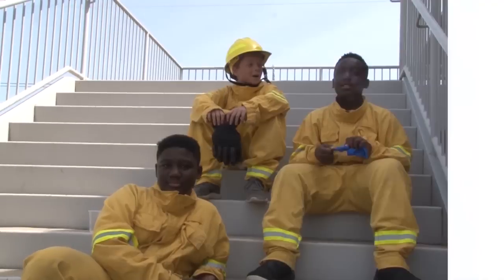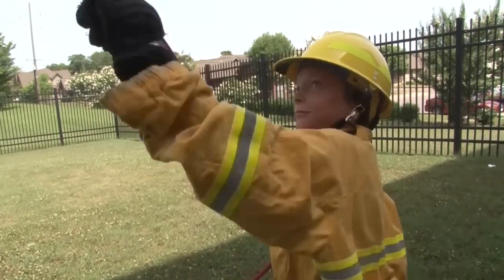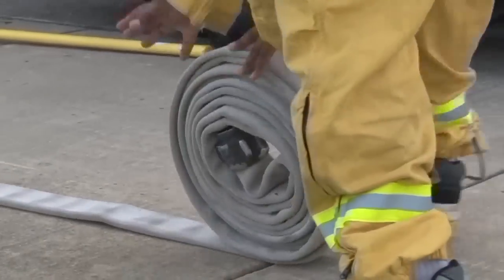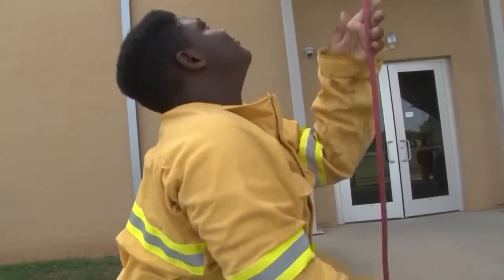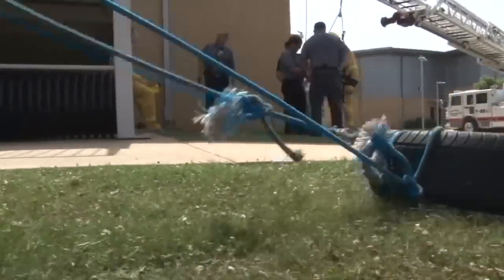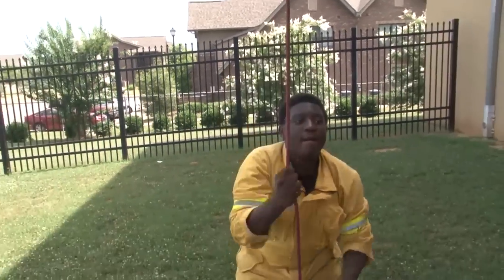We're going to be learning some water supply things, talking about hose and pressure and water lines and the importance of it. We're also going to be talking about technical rescue, so building collapse, high angle rope rescue, things like that. We're also going to be talking about what we call RIT, which is our rapid intervention team, so that's firefighter survival, as well as talking about rescuing people.